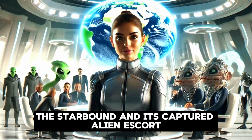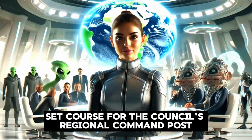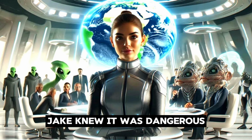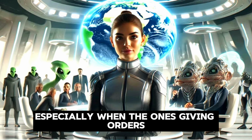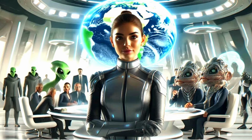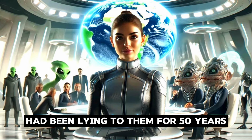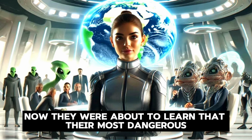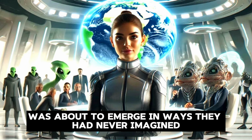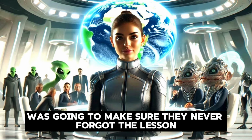The Starbound and its captured alien escort set course for the Council's regional command post. Jake knew it was dangerous, but he also knew that humans had never been good at doing what they were told, especially when the ones giving orders had been lying to them for 50 years. The Council had made a mistake in trying to control humanity. Now they were about to learn that their most dangerous emerging species was about to emerge in ways they had never imagined. And Jake Morrison was going to make sure they never forgot the lesson.